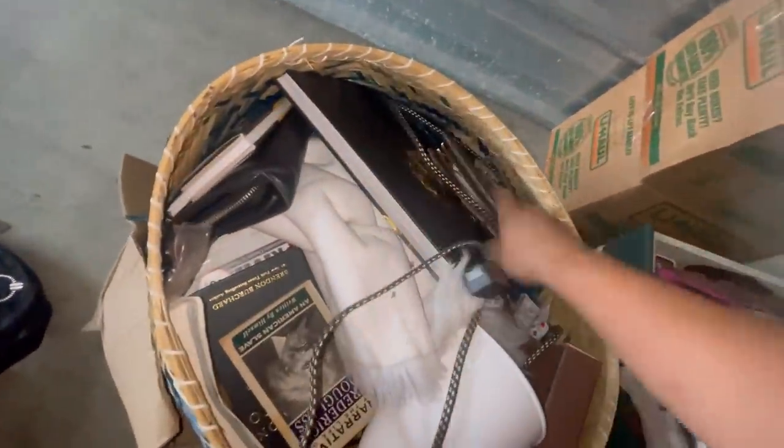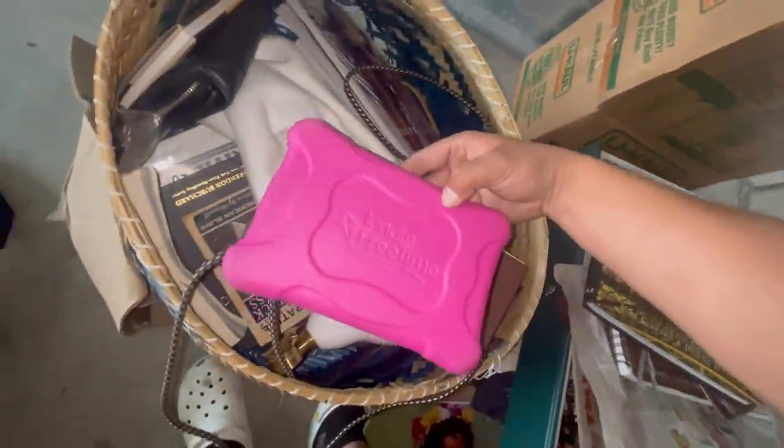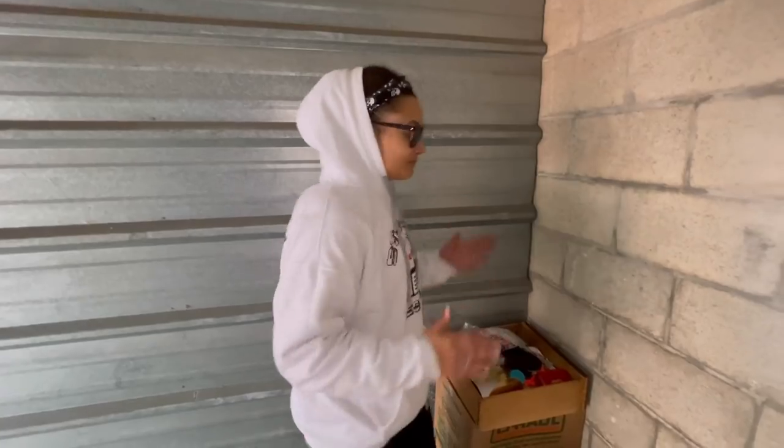Okay, guys, there's some more stuff in here. We got another wallet. What is this? Paris, the city revealed. Oh, a Kindle. We got a Kindle. Yes, Kindle, nice.